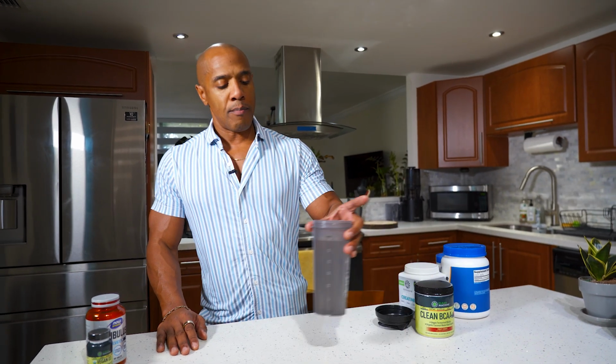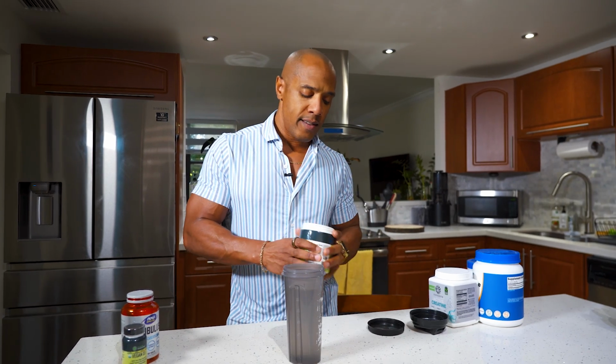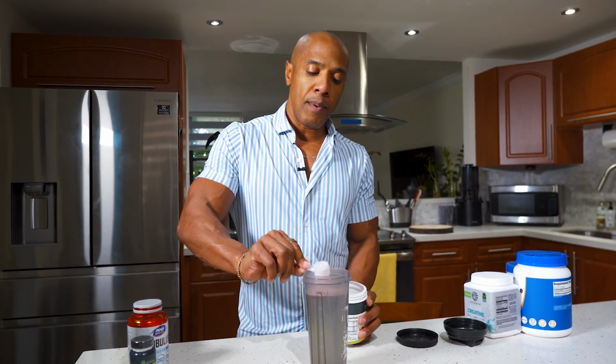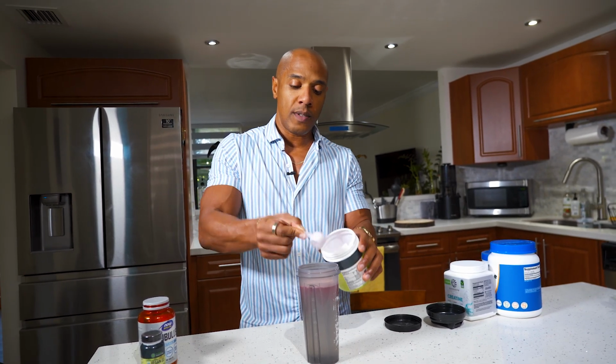Now, with that said, the next thing is we're going to get ready to work out. So I'm going to go ahead and prepare my pre-workout concoction. First thing we're going to use is the Clean Machine BCAAs. I like getting a lot of BCAAs into my system because this helps with building some muscle. I usually do about 4 scoops of this.